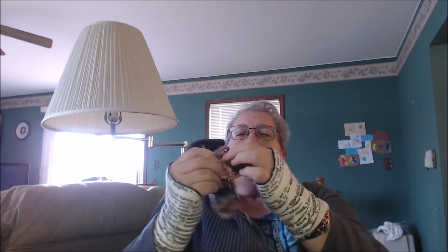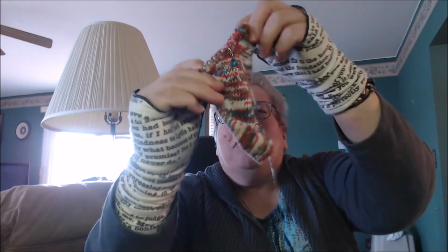Goodness, when I carried these over here, I wasn't as gentle as I should be, so I dropped another stitch. But this one should be easy to fix. There we go. Yesterday I worked on this till I got past the heel. This is her size. Now I'm getting ready for the leg.